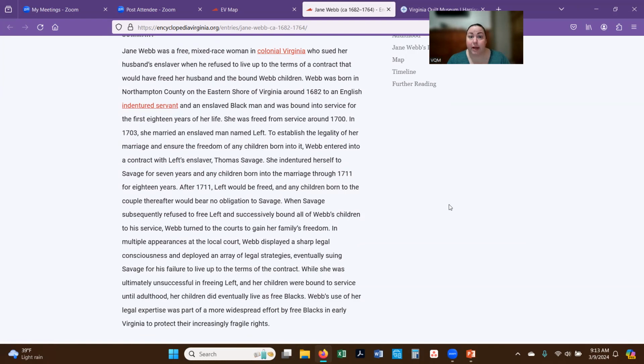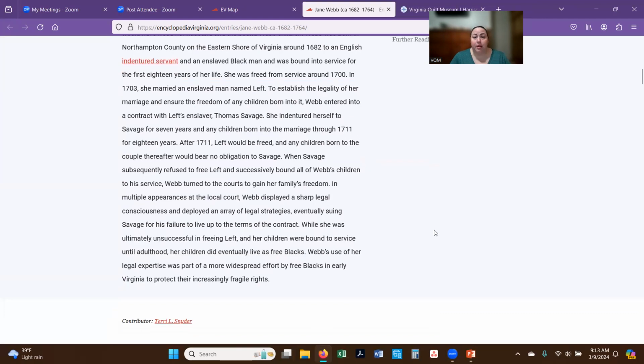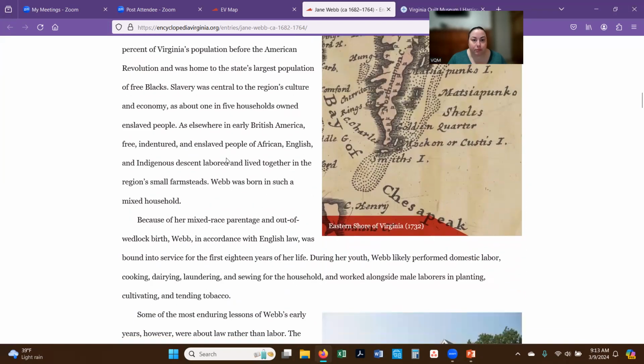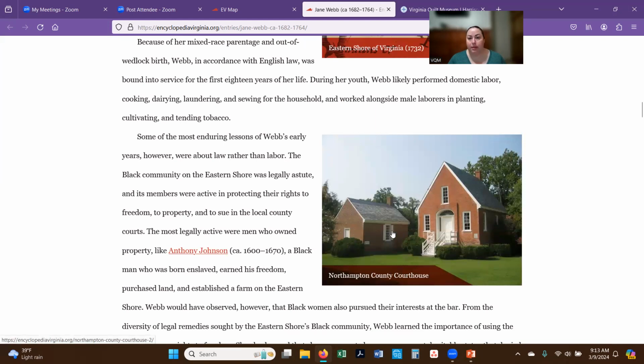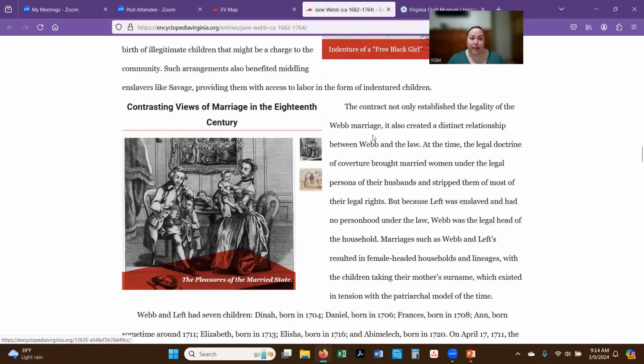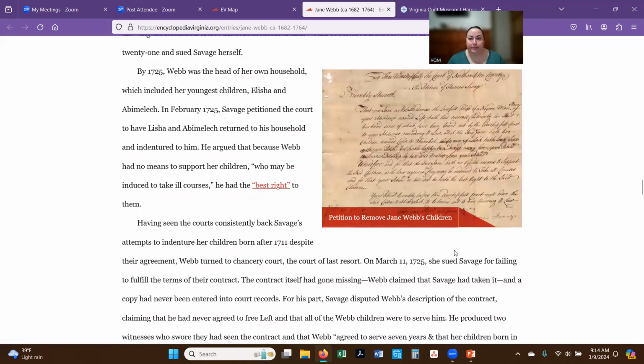This story is so fascinating. Please, someone make a quilt about Jane Webb. There's just so much in here that is really, really fascinating. It's just an incredible story that needs to be told more. So someone make a quilt about it and help tell that story. And you can see down here, it goes into more records, some pictures. This is the Northampton County Courthouse. Some legal documents, illustrations. One of the partitions relating to her children.